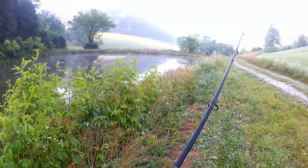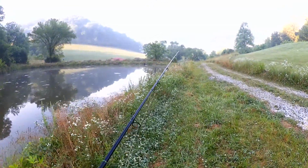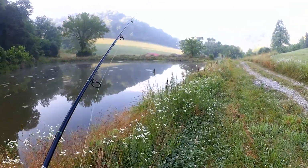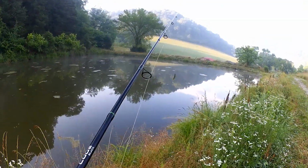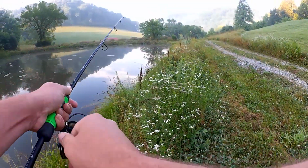So far, nothing. I thought I had a bluegill following it there for a second, but that's about it. Might have to switch it up to something else. Maybe some top water.